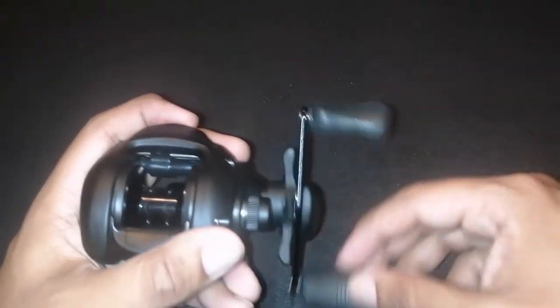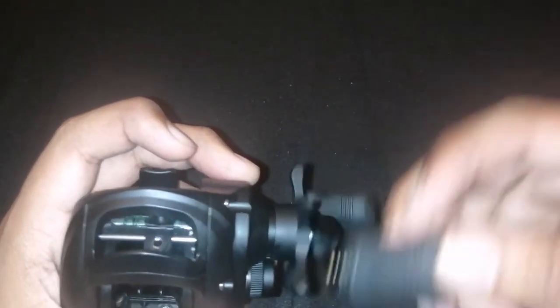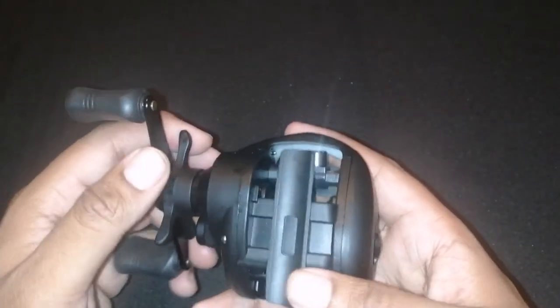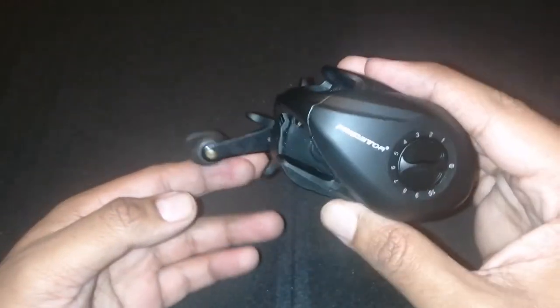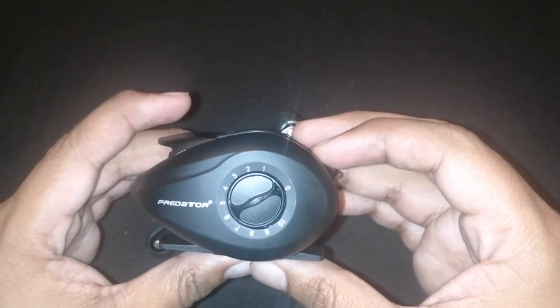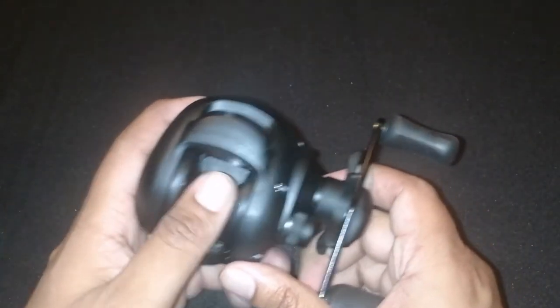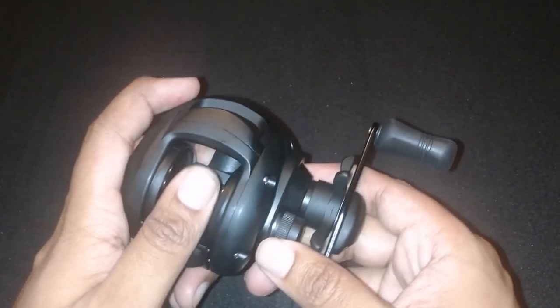So guys, it's been fully greased. I think they grease the reels before they send it out to you. But yeah, it looks very nice. It's not a low profile or that low. You can see that, but another thing I noticed as well, just looking at it, let me check. Yeah, just one thumb space.